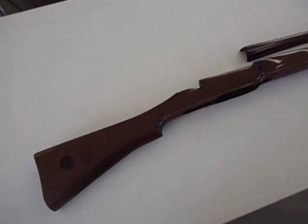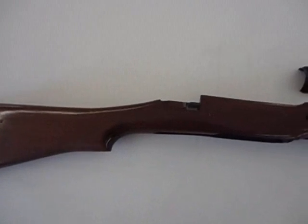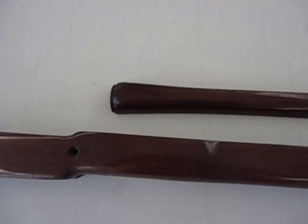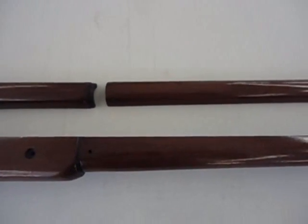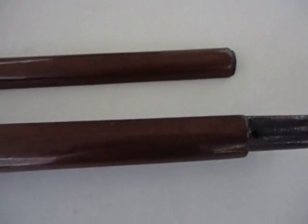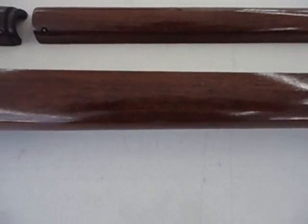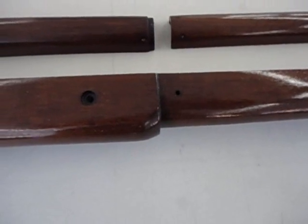All right, so we finally got the wood for the British P14 all done. It got 3 coats of stain, a nice beautiful reddish walnut stain that we make up ourselves right here, and then 2 coats of tung oil. So that's plenty. You can see that she's all sealed up real nice. It's actually a little shinier now than it'll be when the rifle goes out. We'll knock that shine off a little bit with just a piece of steel wool.